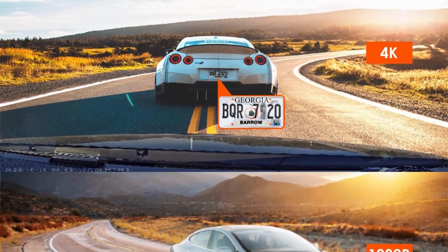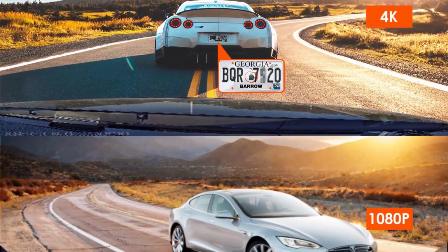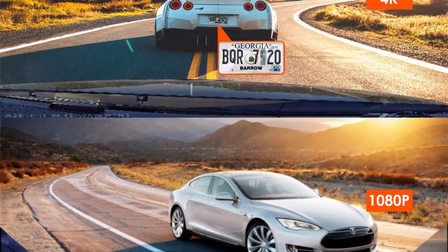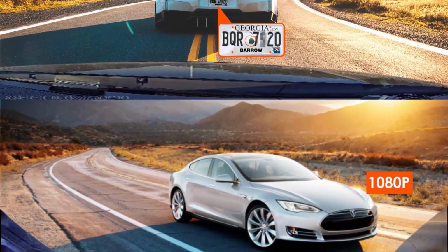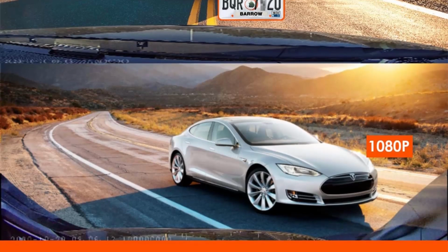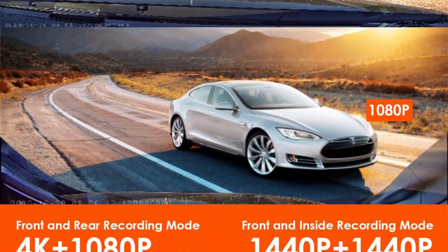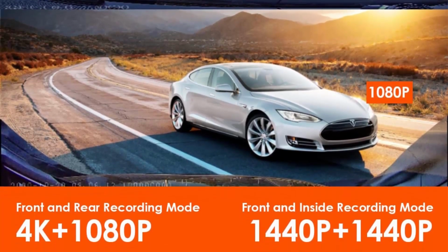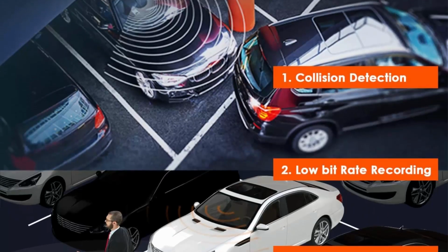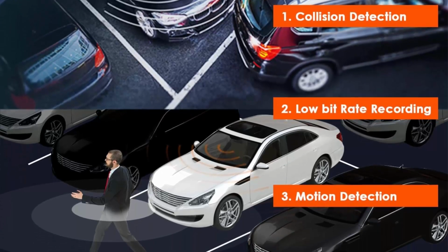4K and 1080p front and rear dual dash cam? When set to front and rear dual recording mode, the cam provides a 4K 2160p resolution front camera and a 1080p rear camera. The rear camera can be effortlessly adjusted up to a full 360 degrees angle with its convenient 20 feet extension cable, making it suitable for various vehicles such as cars, SUVs, Jeeps, and trucks.